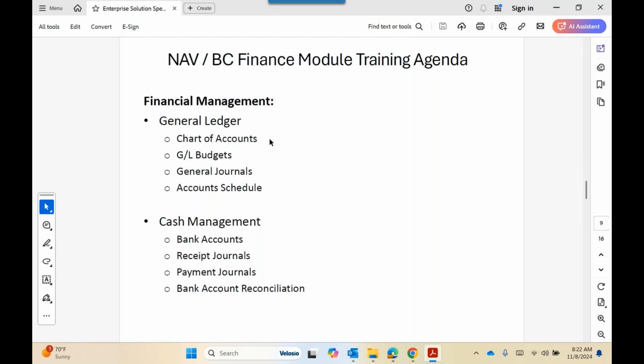Chart of accounts means where we have all the general ledger accounts, and we have a budget option in the system. So we can set up budgets in the system, for this year: sales budget, purchase budget, expense budget. How do you want to set up a budget: by month, by quarter, by year? It's even possible to maintain by day or by week. You can set up a budget and compare whether you're on track.